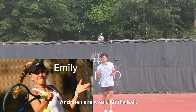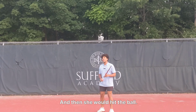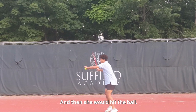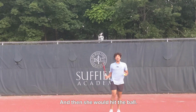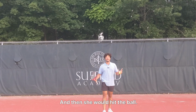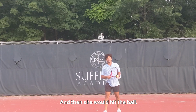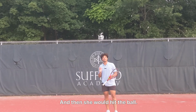Okay, so basically, Emily had amazing ground strokes, and her strategy was usually just to simply beat her opponent from the baseline because Emily had super powerful ground strokes, and in addition to her power, she had a lot of consistency in her ground stroke, and usually her opponent would only play from the baseline and hit a ground stroke. So Emily was usually just able to simply beat her opponents from the baseline.